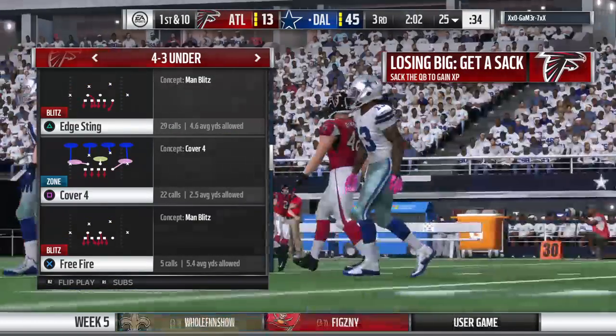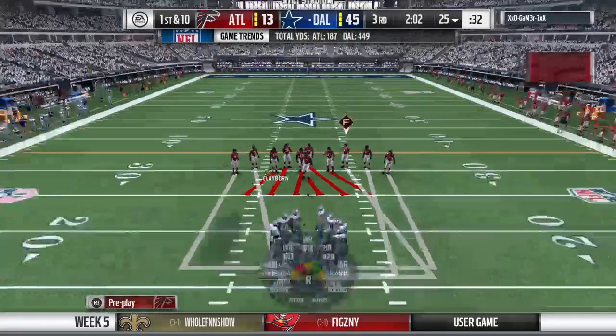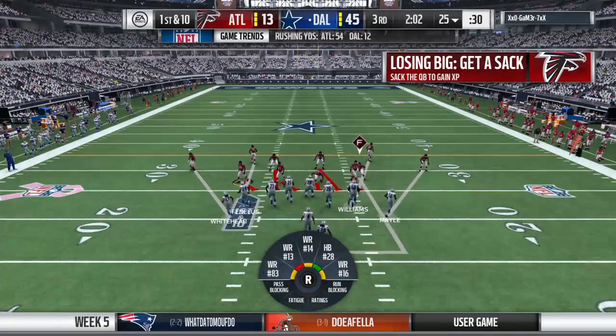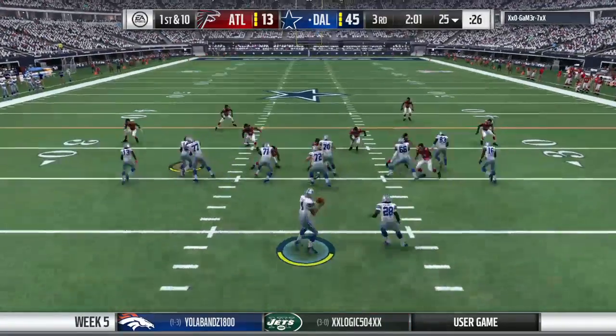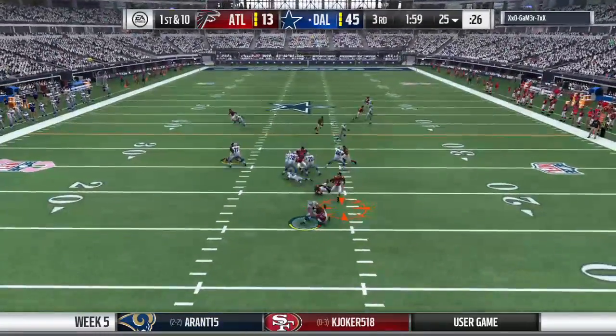Solid analogy. I like it. Now the Cowboys offense heads back onto the field. And following the interception, just any interception, are you a little bit more cautious when you start that next drive, or no, you just throw that out?